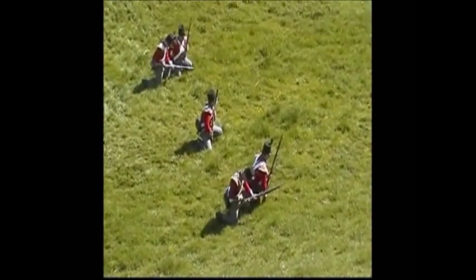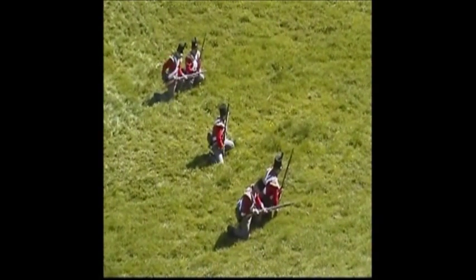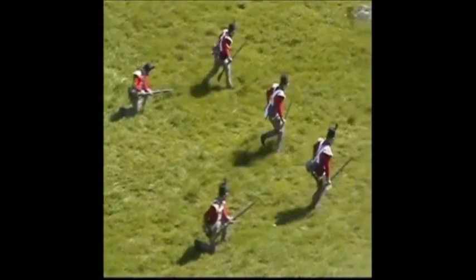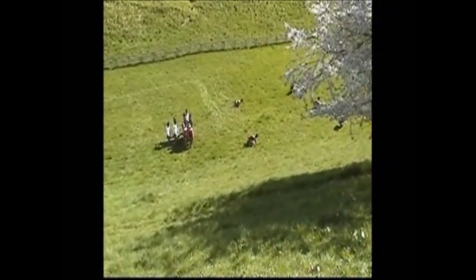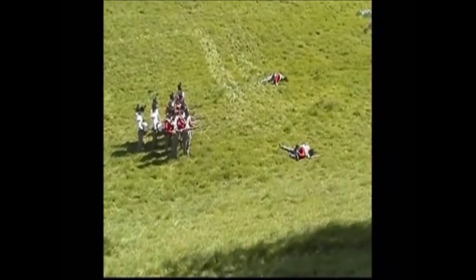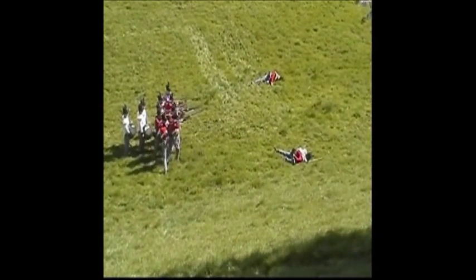If the enemy was found, the battalion would fire a volley, at which case the bugle would sound the order to lie down, and the skirmish line at the front of the battalion would immediately lie down and take cover. This would allow the battalion formed behind to fire a volley over them, and whilst the battalion reloads, the skirmishers carry on harassing the enemy.